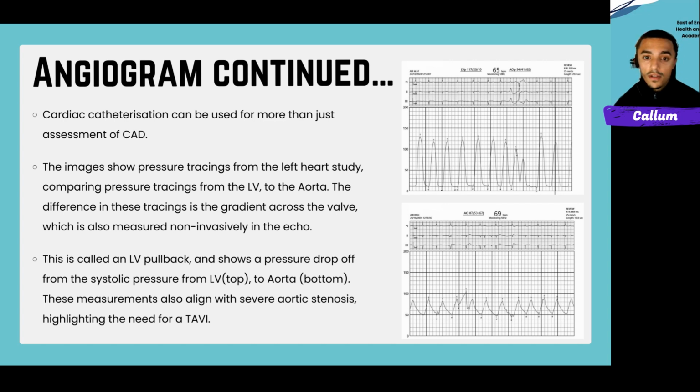So the two pressure readings on the side there, the top one is the left ventricular pressure. We know that just because of how big the pressures are. It basically is because the diastolic pressures are really low. The left ventricle completely empties during systole, so we'd expect that pressure to be a lot lower. The bottom pressure is the pressure reading from the aorta, and the systolic pressures are much lower than the systolic pressures in the LV, and that is the pressure gradient.